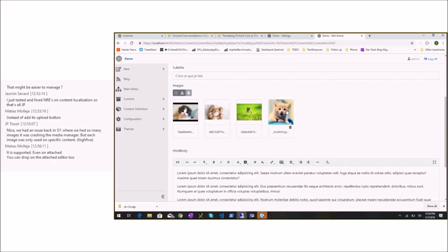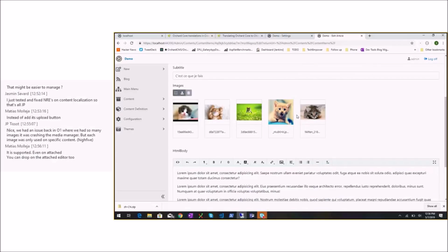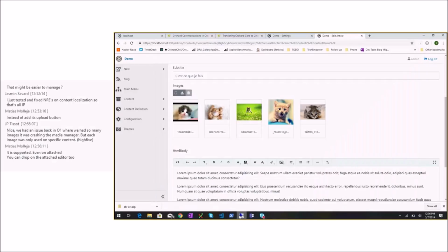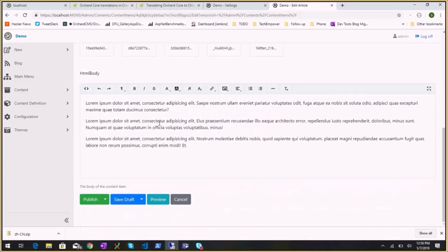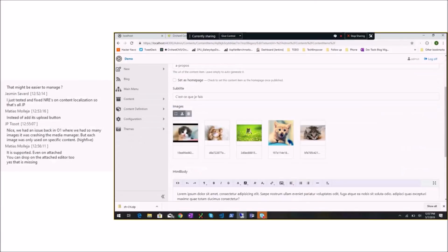Yes, it works. I am sure we did that since the beginning, but I completely forgot about it. There is no UI hint. Nobody will figure out you can do that. We should have a text message like "or drag and drop" or something like that. We have that in Orchard one. Interesting. So it works.